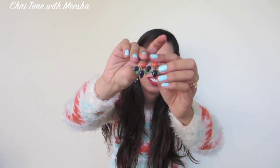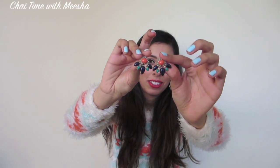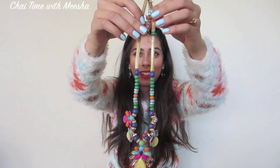I put all my jewelry in these little baggies, so I should have had them out. Anyway, these are the earrings that go with that necklace. They're really pretty. I really like to purchase my jewelry from Francesca's. It's one of my favorite stores other than Dillard's to get this colorful statement jewelry.